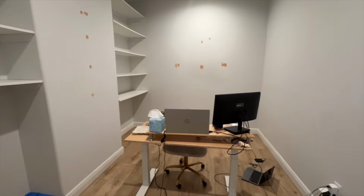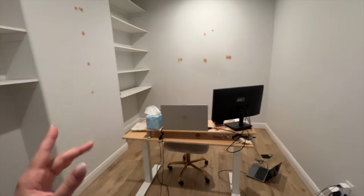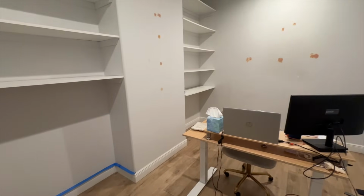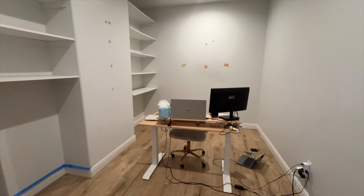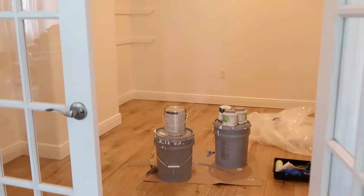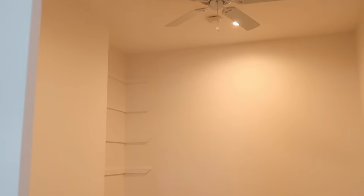And I didn't like that gray. That was the original color of my walls when we moved in. So I thought it was the perfect time, now that I was purging all the stuff in my office and bringing in new furniture, to change the color of the walls. And this is the after. I went with the rest of the current color of my walls, which is Snowbound by Sherwin-Williams.